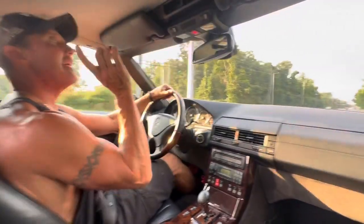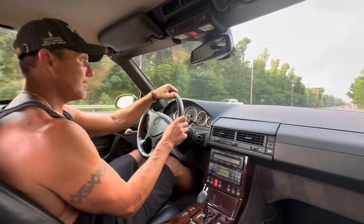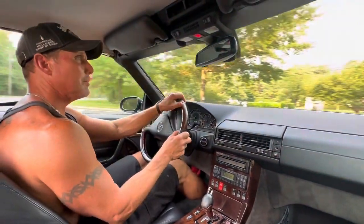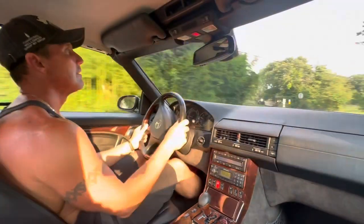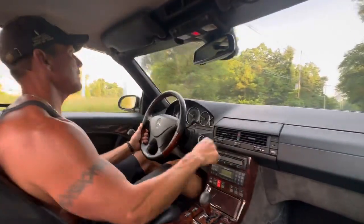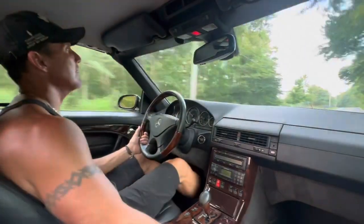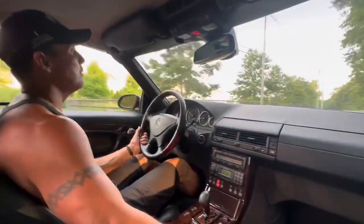It's got a brand new soft top, as well as all 11 of the soft top hydraulics have just been rebuilt. Was just serviced. Ice cold AC. It was a very warm day today here in New Jersey. It's about 86 degrees right now. Very humid. It's nice and cool in the cabin.